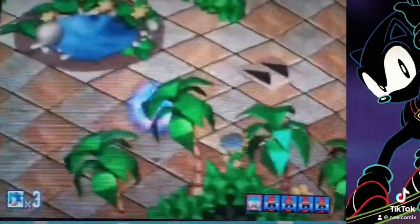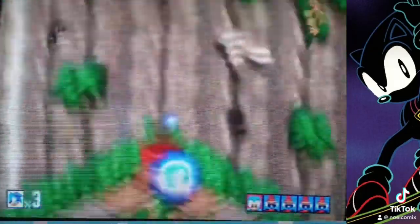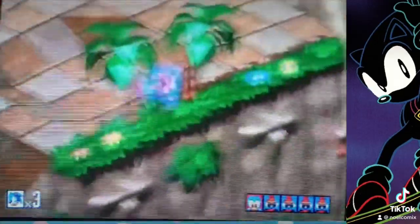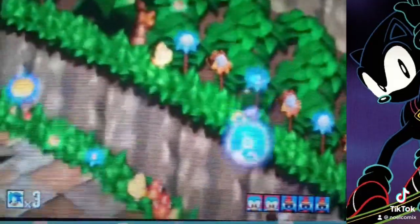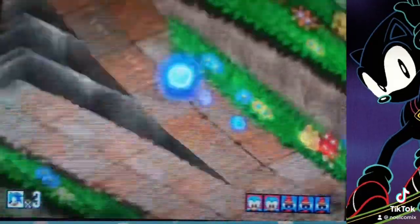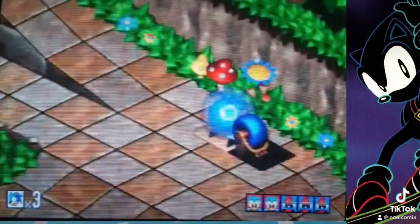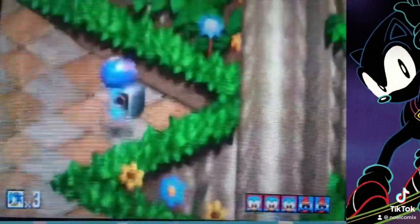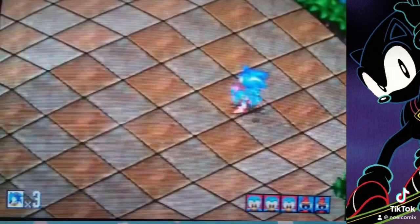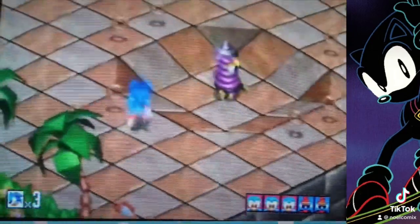Now, the way you rescue the Flickies is you literally have to track down all of the so-called badniks. And then once you do that, you hop on them. The Flicky pops out of them. The Flickies will follow you, and you will find a magic ring, as soon as I knock this guy here, hang on, to deposit the Flickies in, and you have a little counter at the bottom of the screen to tell you how many Flickies in the area you have rescued. And once all those robots turn into Flickies, you are able to move on to the next part of the stage here.